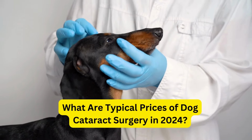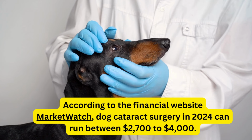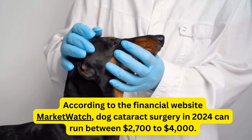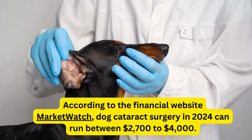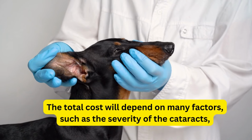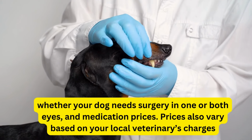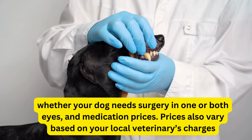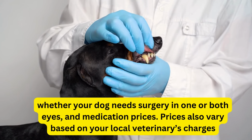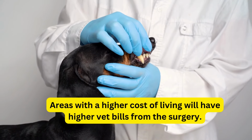What are typical prices of dog cataract surgery in 2024? According to the financial website MarketWatch, dog cataract surgery in 2024 can run between $2,700 to $4,000. The total cost will depend on many factors, such as the severity of the cataracts, whether your dog needs surgery in one or both eyes, and medication prices. Prices also vary based on your local veterinary's charges. Areas with a higher cost of living will have higher vet bills from the surgery.